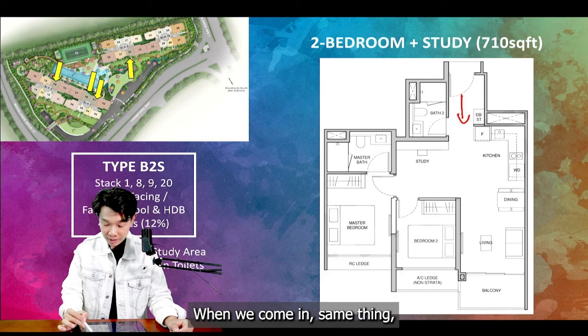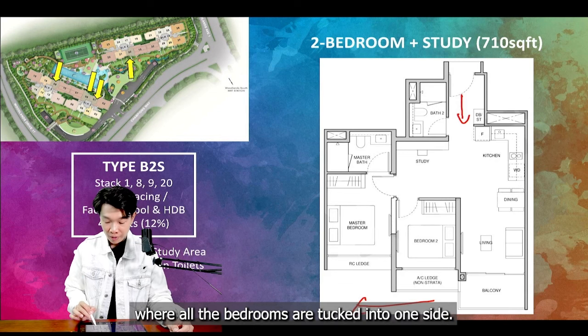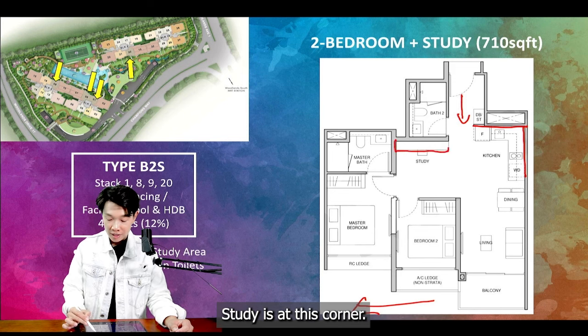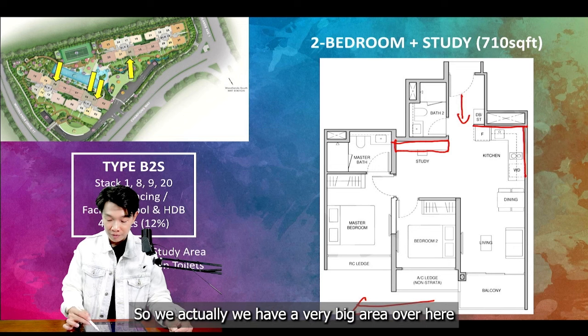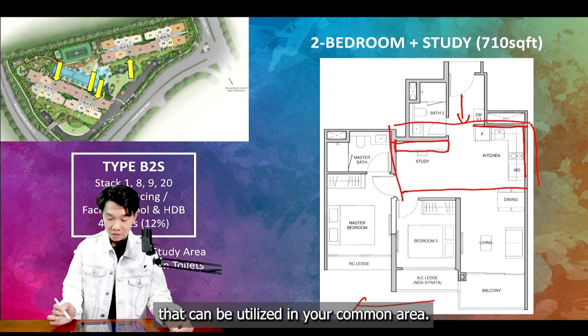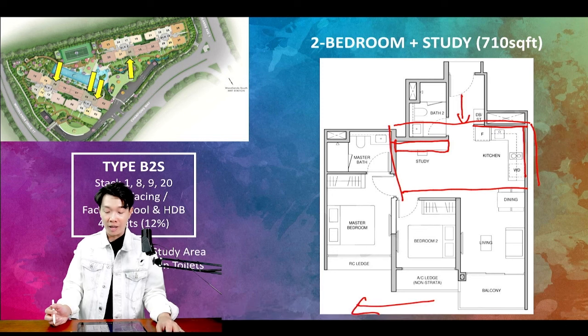The next layout will be the 2+ study at 710 square feet. When we come in, same thing, this is a conventional layout where all the bedrooms are tucked into one side. Kitchen is an L shape over here. Study is at this corner. So we have a very big area over here that can be utilized as your common area.